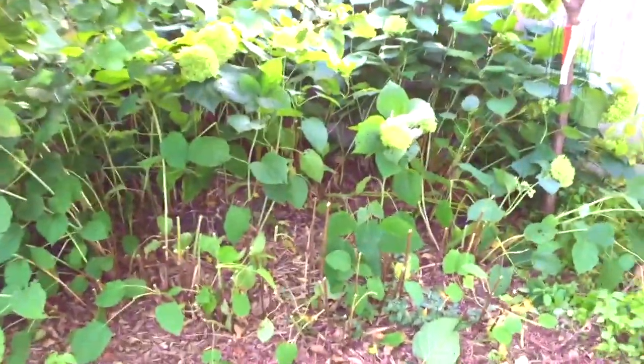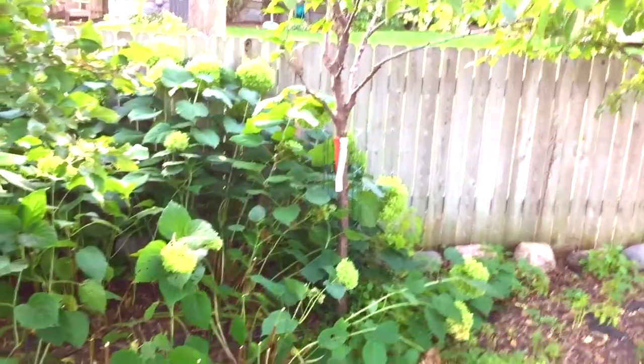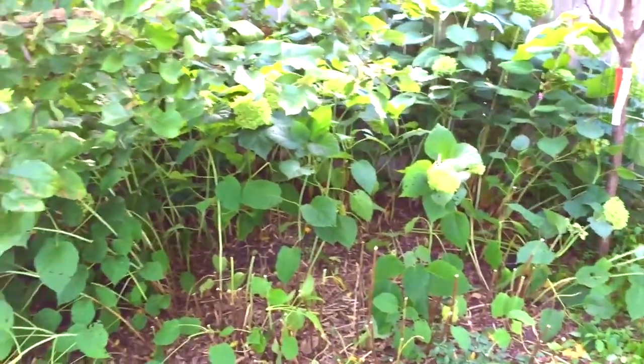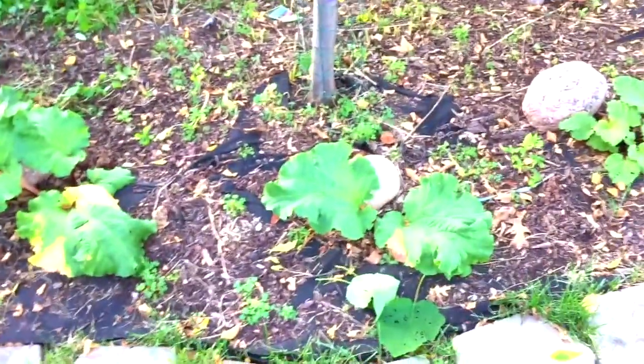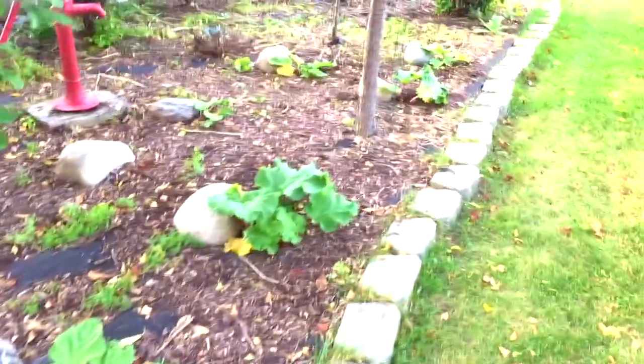Here in the back I started cutting down my hydrangea for the year. It's like the world's largest hydrangea. I'll show you what I did with that in the front yard. All the trees are done for the year, no more fruit. I already cut back the rhubarb, but then it grew back already.